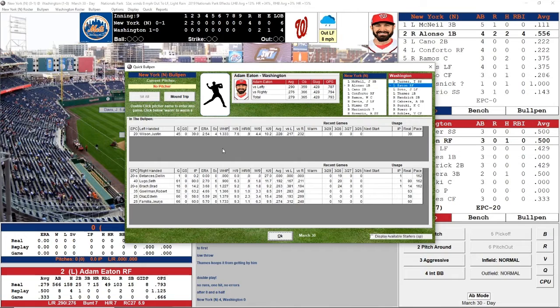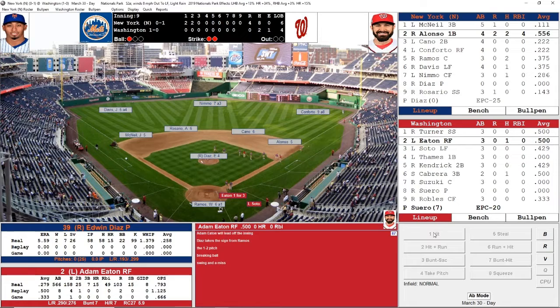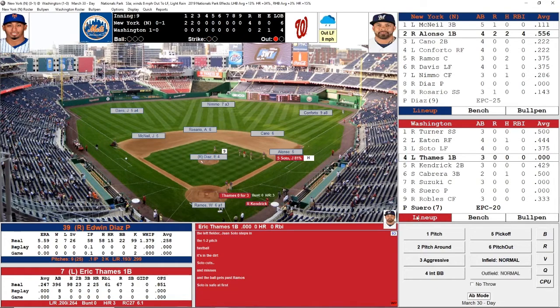So now we head to the 9th, and the closer is Edwin Diaz. So Diaz will look to close here as they're up 4-0. Eaton leads off. The pitch. Strike 3. One out. Juan Soto stands in, 0 for 3 today. The pitch. And he's going to strike out, but it gets past Ramos, so Soto will be safe at first.